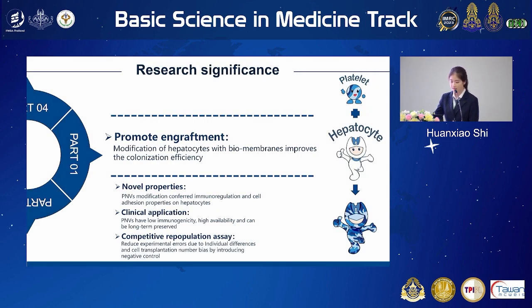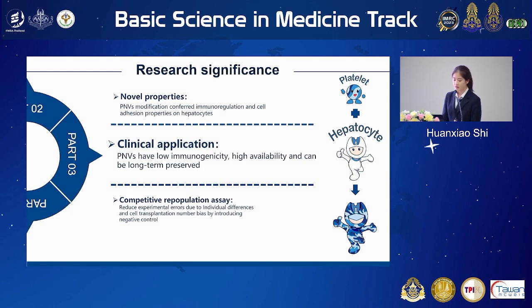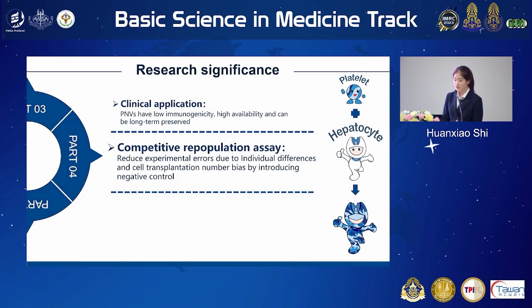Our project validated that PNV modification promotes hepatocyte engraftment, and the modification conferred immunoregulation and cell adhesion properties on hepatocytes. PNV have low immunogenicity, high availability, and can be long-term preserved, making them pragmatic in clinical application. And finally, we established a novel experimental method called competitive repopulation assay, which can reduce experimental errors.